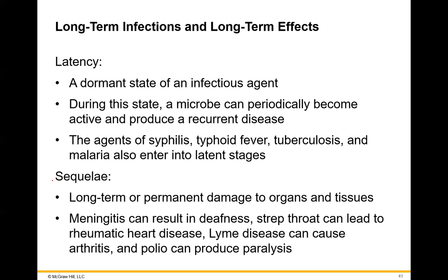All right, sequelae, these are long-term or permanent damage to organs. Like meningitis leading to being deaf, strep throat can lead to rheumatic heart disease, Lyme disease causing arthritis, and then polio can produce paralysis, a pretty obvious one.